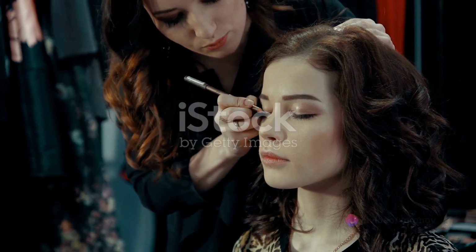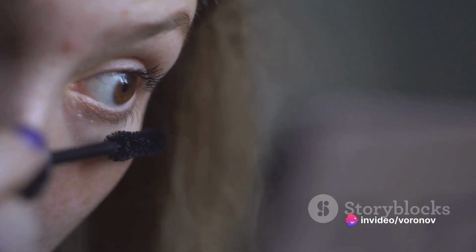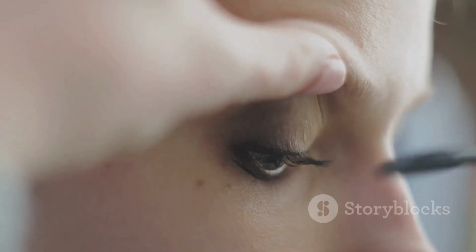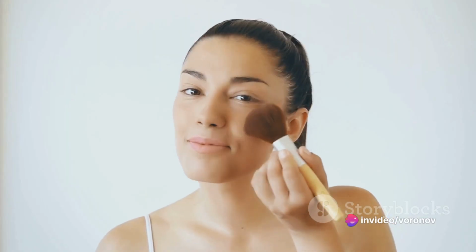These dynamic duos will make your eyes pop and sparkle, whether you're going for a dramatic cat eye or a soft, natural look. The blush and bronzer will lend your cheeks a warm, healthy glow, while the highlighter will accentuate your features, giving you a radiant, luminous look. Don't forget the powder, a beauty staple that guarantees a flawless finish.